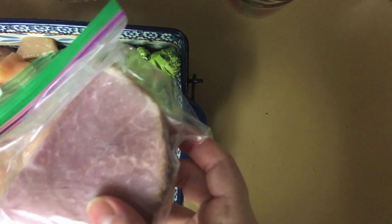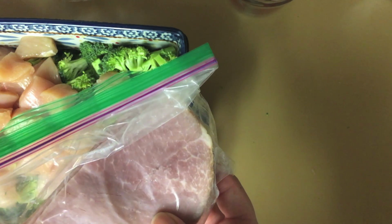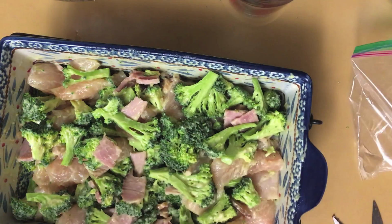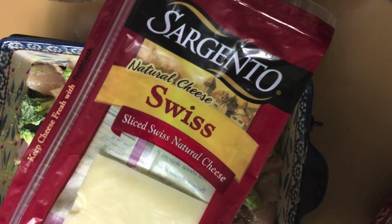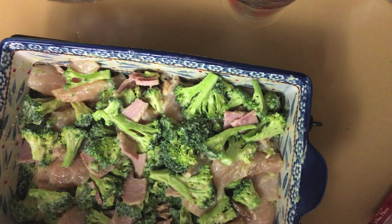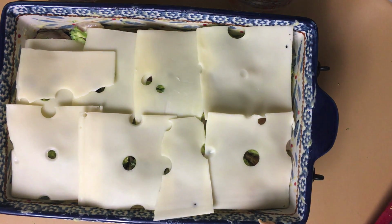It says 6 pieces deli ham, but I'm literally just eyeballing how much would fill up my beautiful dish here. 6 slices Swiss cheese. And then we cover with the stuffing mixture. Glorious!